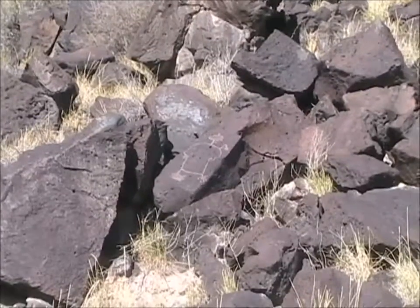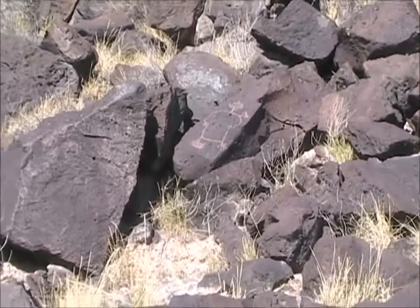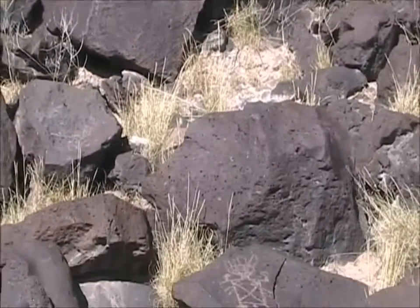That's the mole. One petroglyph there. Okay, and then look above it. And one petroglyph rocks there.